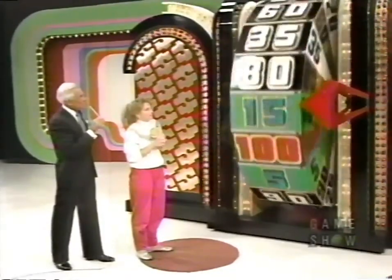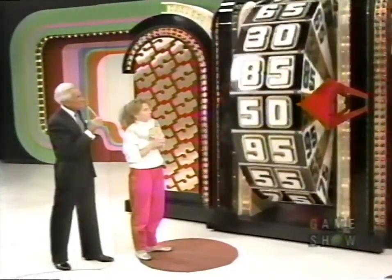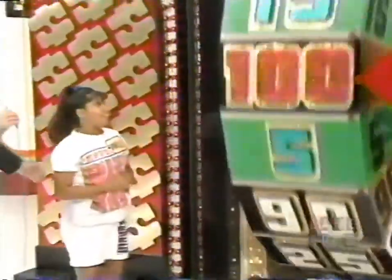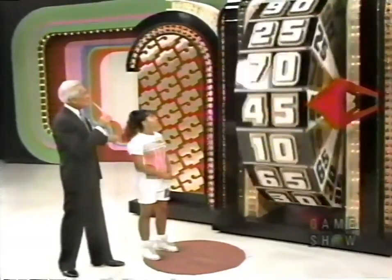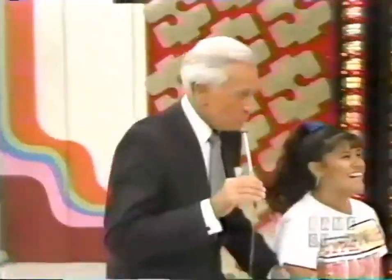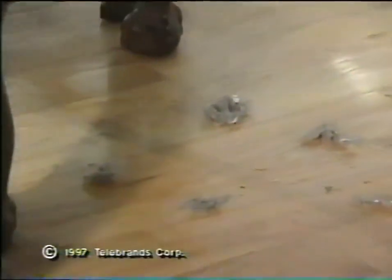Will it be Lisa? Will it be Danielle? Watch the spinning wheel. You still get $1,000 if you get that dollar. You have in your one spin 30 cents. Go spin that wheel, Danielle. Danielle is trying to beat 30 cents and get into the showcase. Has she done it? Yes, she's done it. She has 60 cents, and she will be in the showcase at the end of the show.